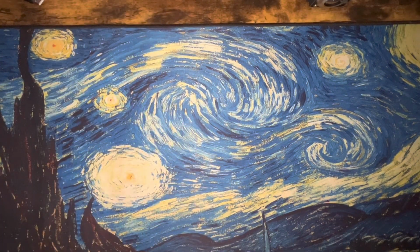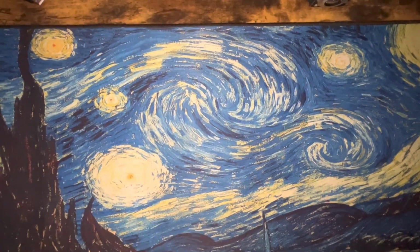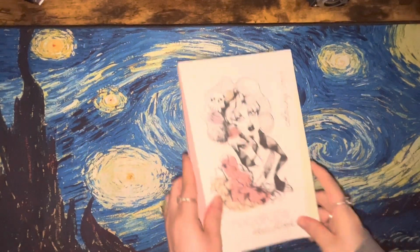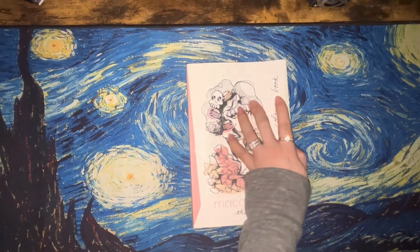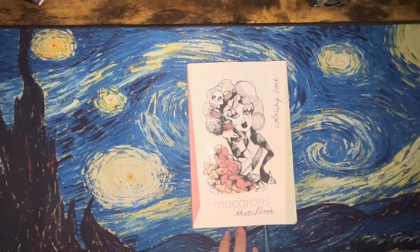So we're going to start with my smaller bookcase, and we are going to start with my Carla Magana books. These books are in no particular order whatsoever. I will not be doing flip-throughs of any of them.